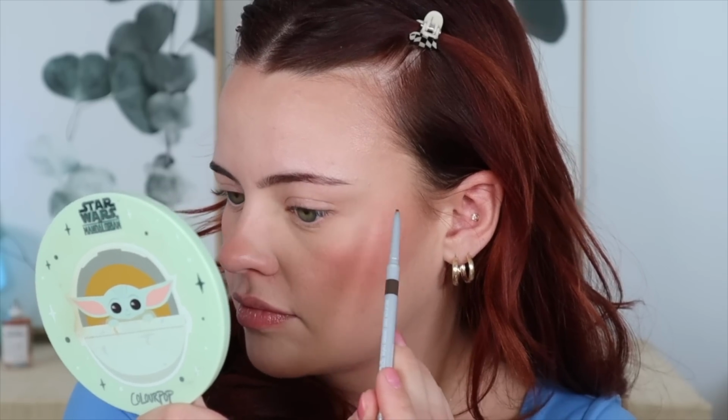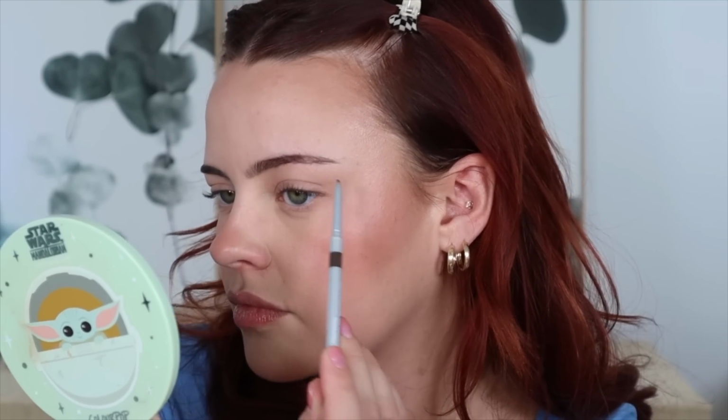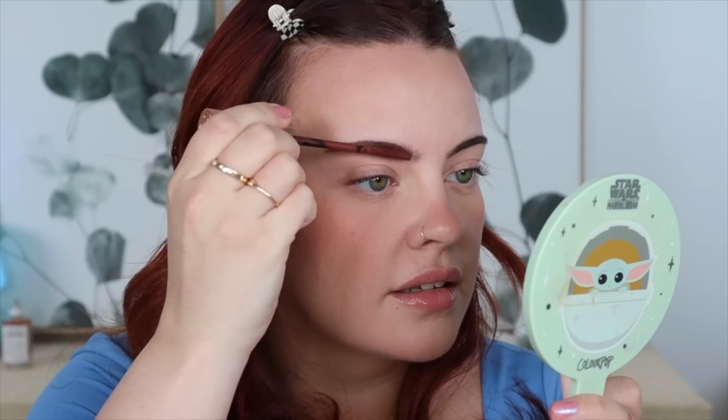I always go in with a brow pencil first, and then I like going in with my Charlotte Tilbury mascara in the shade Dream Pop because it's the perfect color for my hair. I really like when brands have such a long spoolie on the end of their brow pencils. I feel like it always diffuses the product better. I just prefer it. And then I go in with the Charlotte Tilbury mascara.